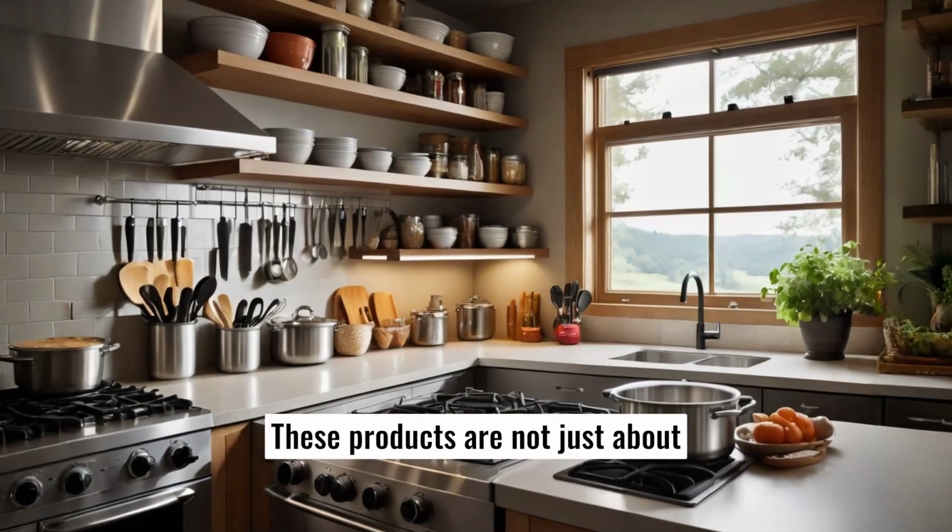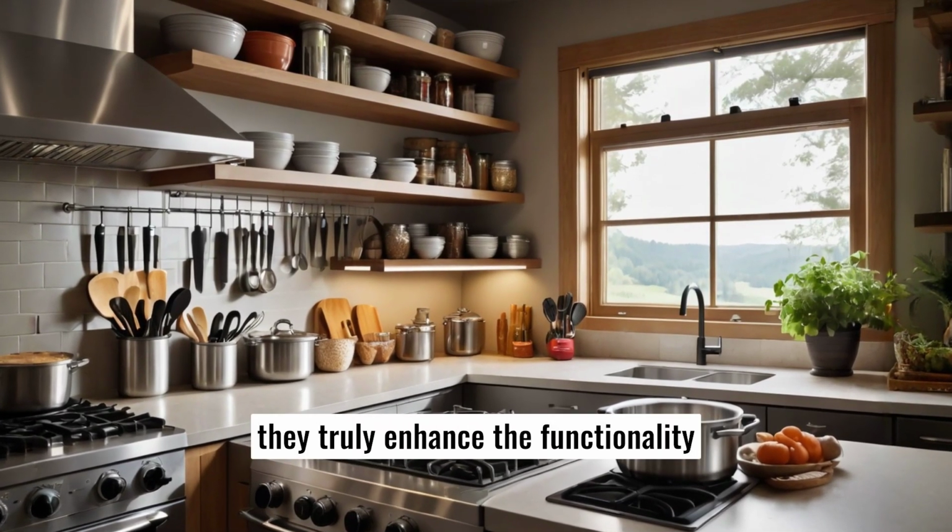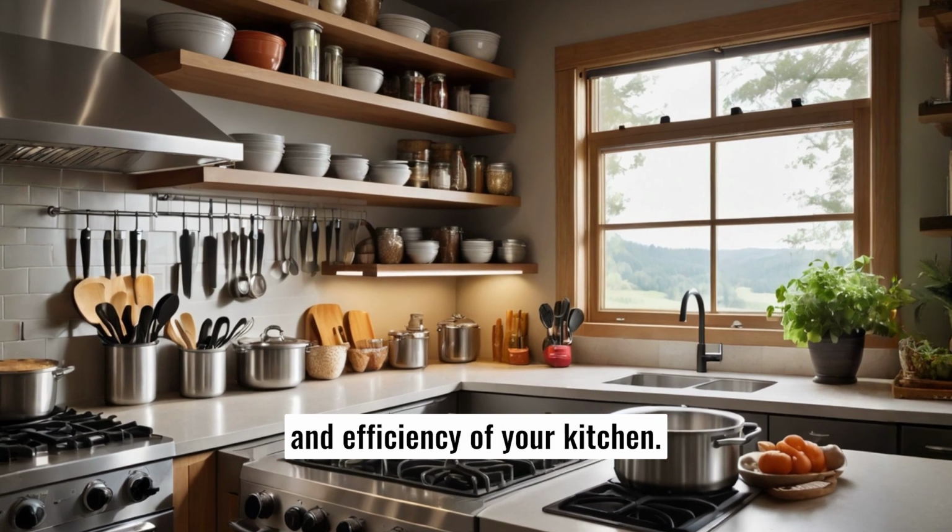These products are not just about aesthetics, they truly enhance the functionality and efficiency of your kitchen.